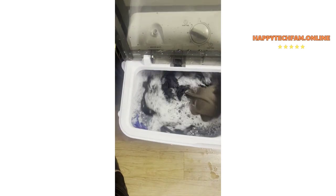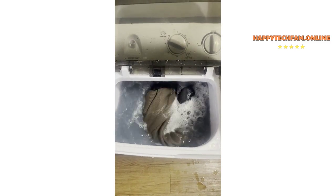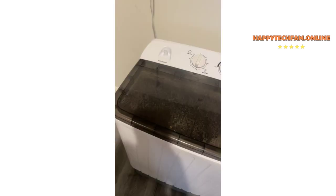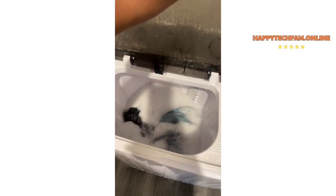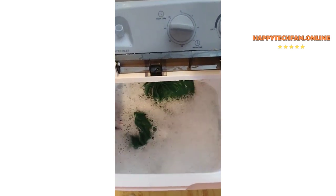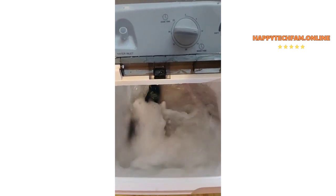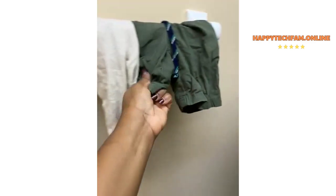Little tiny monster. I can't see having much more in there without spilling more. Still wet. Still wet. We gotta hang them to dry.